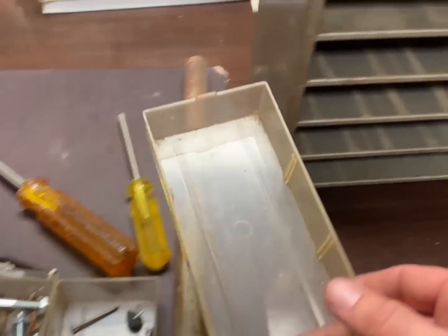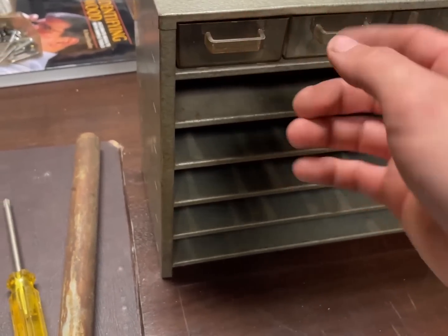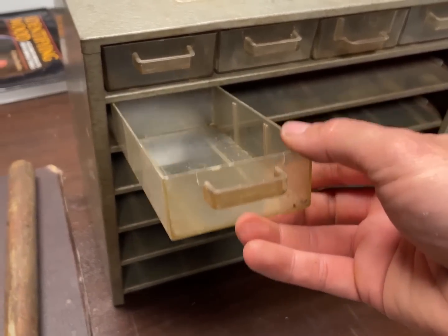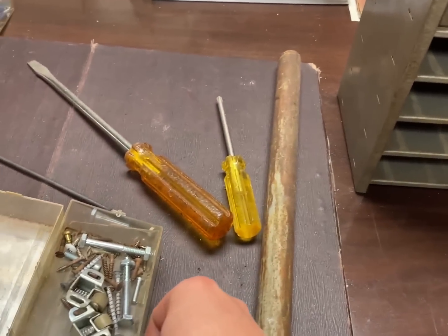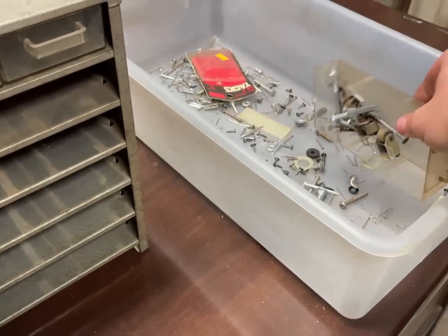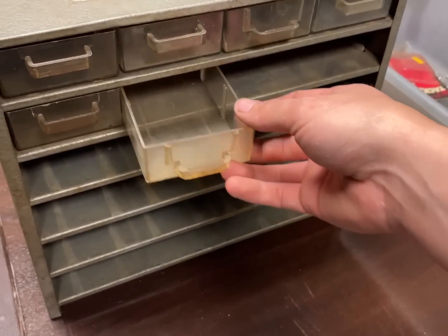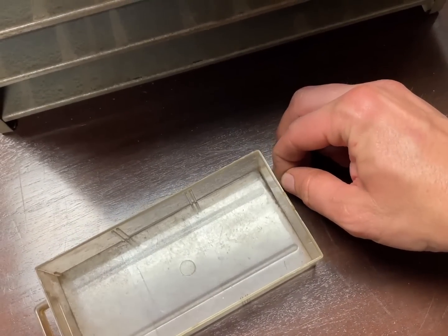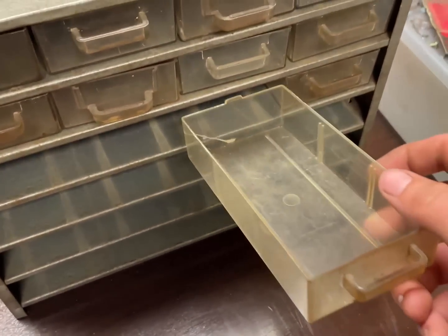It's obvious that this got dumped on its back. What if I were to use my ultrasonic cleaner that I haven't tested yet to clean these? That should be pretty good. Yeah, this thing would have been kind of useless without taking everything apart and removing all those bits.